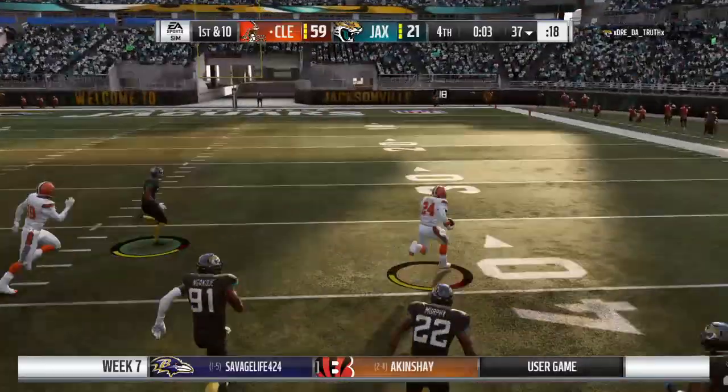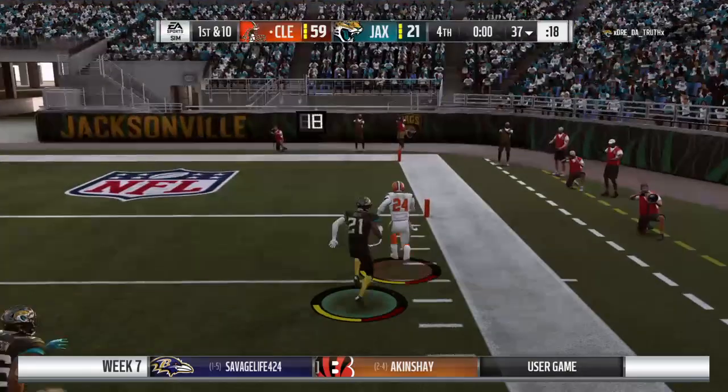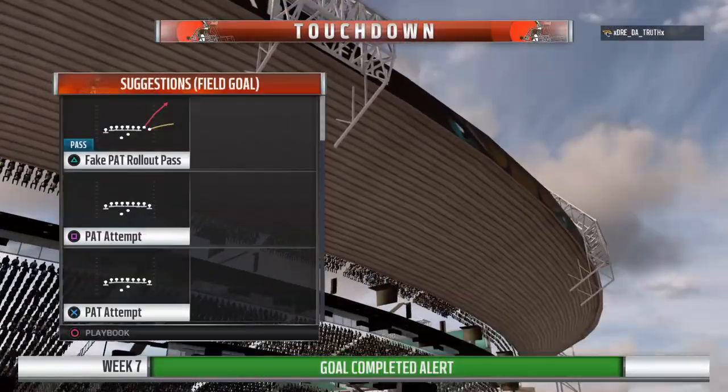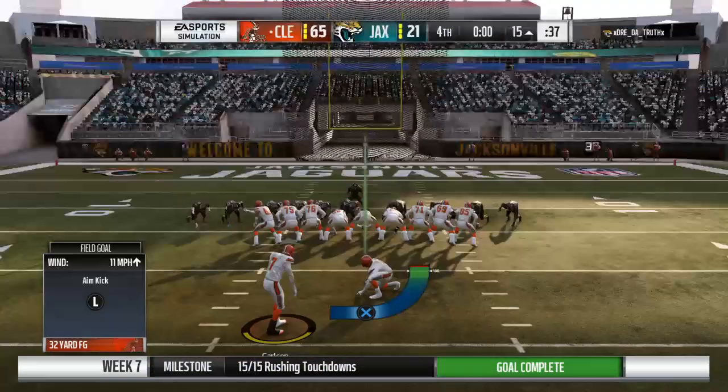And an alley to run. There he goes, right side. And they are going to score again. Yet another touchdown as they just add to their totals.